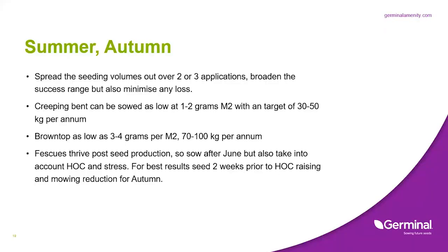Yeah, so again, no argument from anyone. The summer and autumn is where you're going to get your best germination times, but it also means you should take advantage of more than one time. It's about spreading out your applications. You're broadening the success, but you also are minimizing the loss. If you can afford 100 kilos of bentgrass a year, you don't put it all down at once, spread that out. Of course, we're going to sound like salesmen saying those figures, but you can look at the other end of it as well.